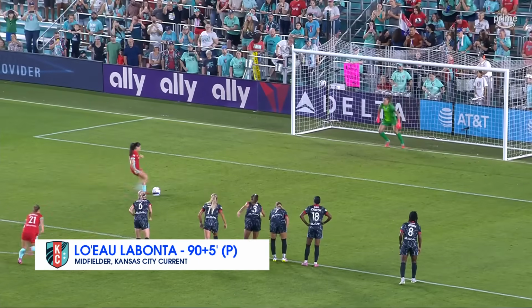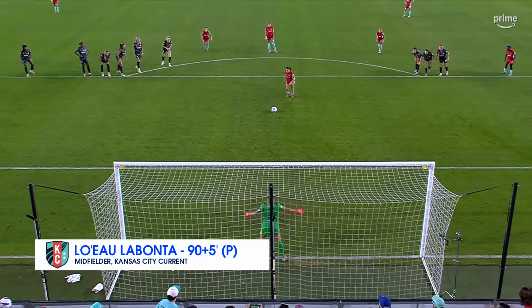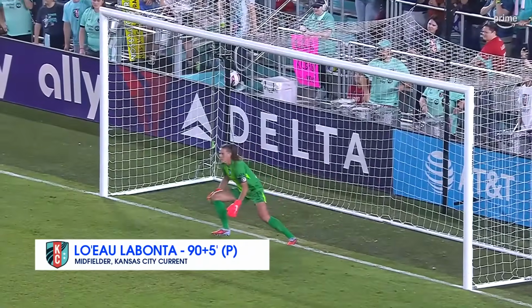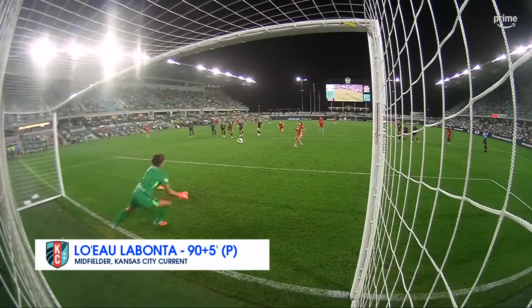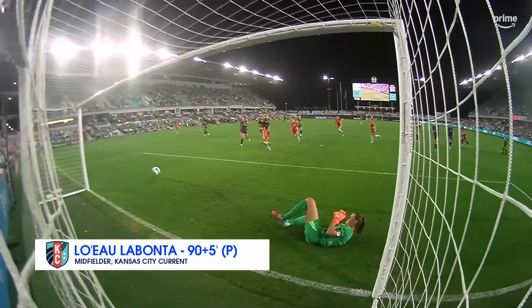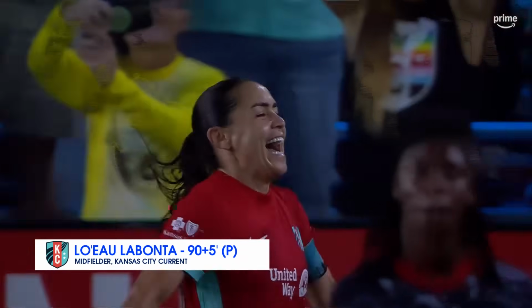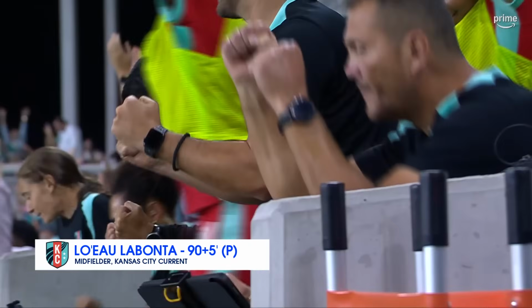They've let off the gas. Not tonight. And really no run-up needed. Doesn't even need to place it in the corner, because she just waits for Alyssa Naeher to make the initial movement, goes one way, last second, opens up her hips. Just 2 steps is the run-up. Just needs to make sure that she keeps it on frame. Really put this game away in the dying seconds.